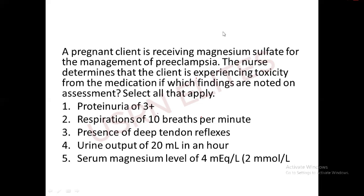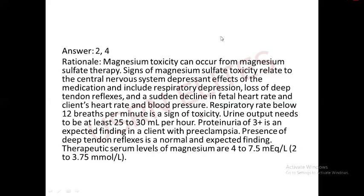It's 2 and 4. Usually when there's toxicity of magnesium sulfate, you made mention of a depressed respiratory rate that is less than 12, and absent deep tendon reflexes. Yeah, and the urinary output less than 30. Okay. All right.